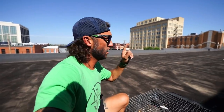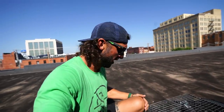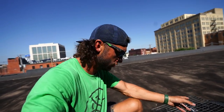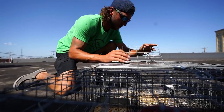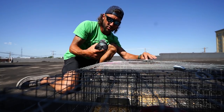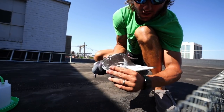This trap is where we caught a red one, a light red one, and then a piebald one, and a bunch of white flight feathered ones. This one, very, very adult bird. Huge. Enough blabbing. Let's just take a gander at him here. That is crazy. He is huge, man. Holy cow. Just an absolute monster of a bird.